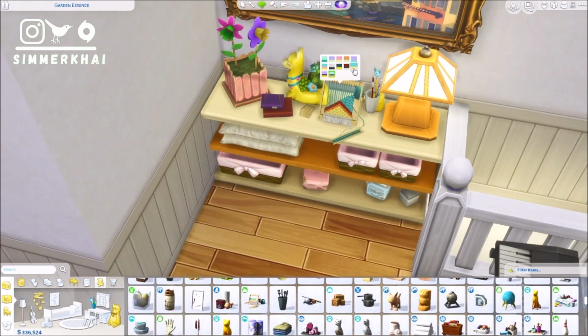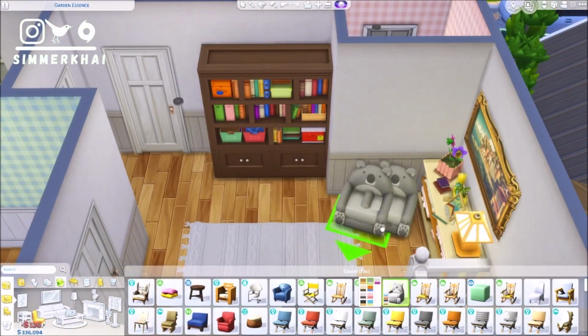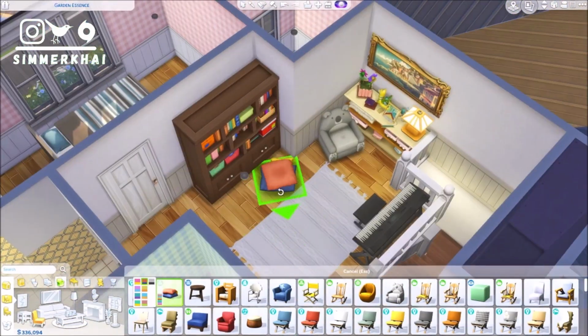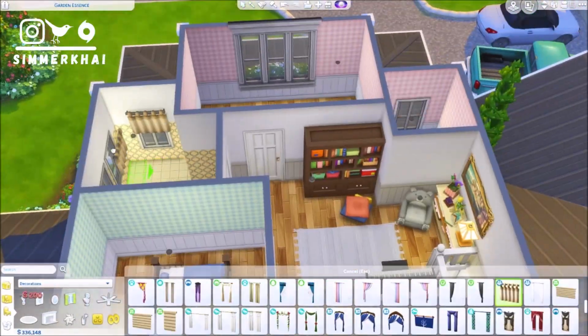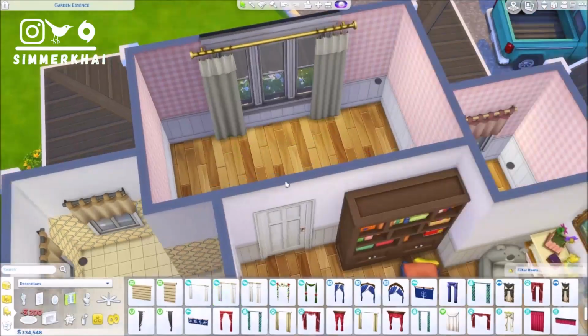But for the common area, I also added in a bookshelf. Basically, I added the same bookshelf all over the build because I thought that it would be easier that way, so I didn't have to think what type of shelf I should put in.